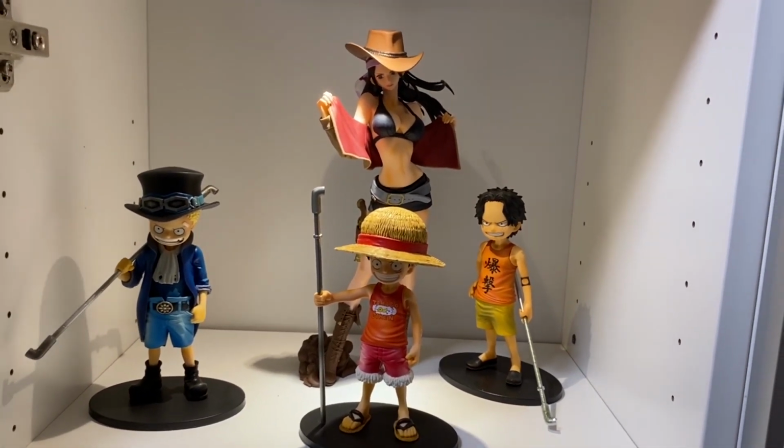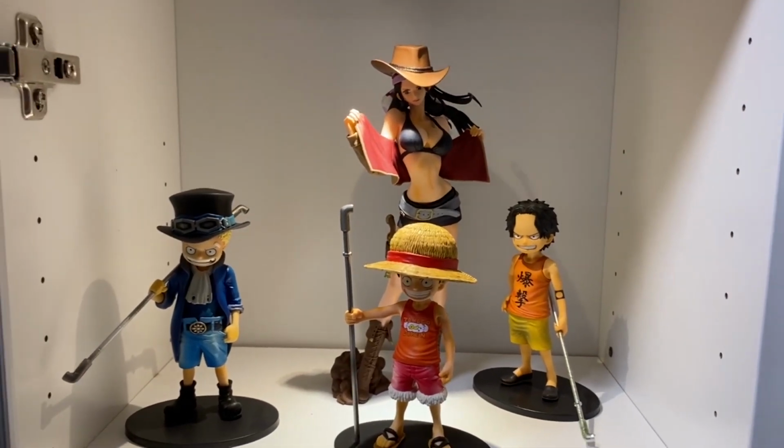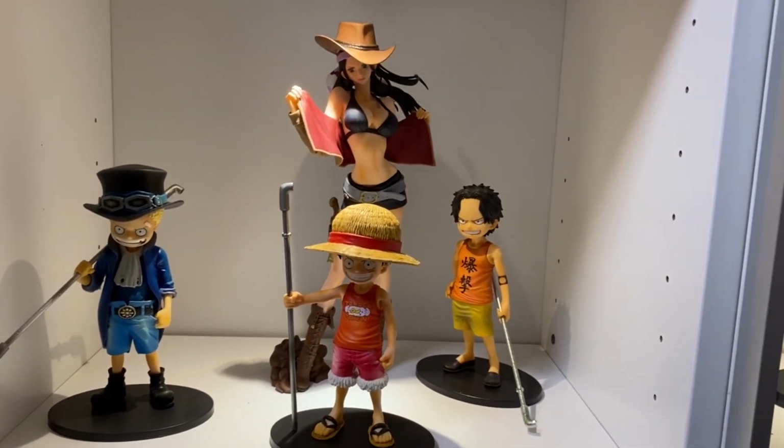So I thought I'd show some of them. I have them all on Instagram, or had them all on Instagram at one point, either in the form of a post or a story. But I figure a video of all of them would be a good idea.